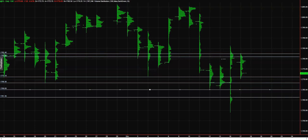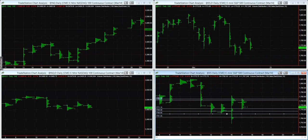And so the whole point of that was, when we come into the day, we already know 1782 is going to be critical, right? Even if you're not taking a short there, you certainly didn't want to chase into that area. So let's take a look at the daily really quick and see if that could have given us any clues and see what that looks like afterwards, right?